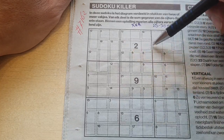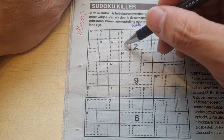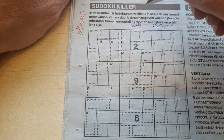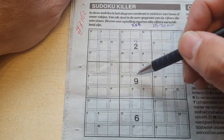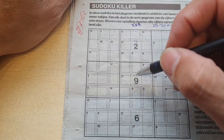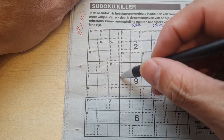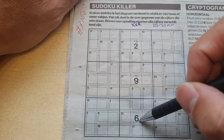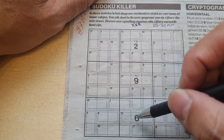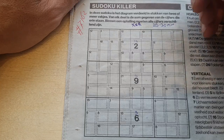The given number 2 in this triple box of 15, that means that those two boxes together should be 13. 13 plus 2 is equal to 15. The given number 9 in this triple box of 21, that means that those two boxes together should be 12. 12 plus 9 is equal to 21. And we have a given number 6 in this triple box of 15, that means that those two boxes together should be 9. 9 plus 6 is equal to 15.